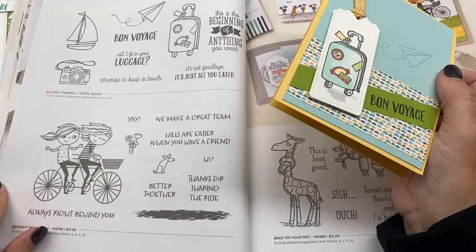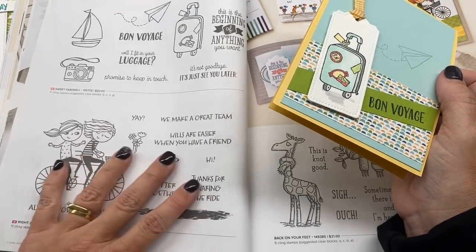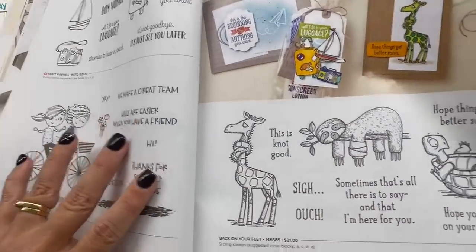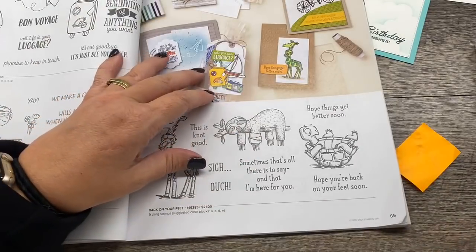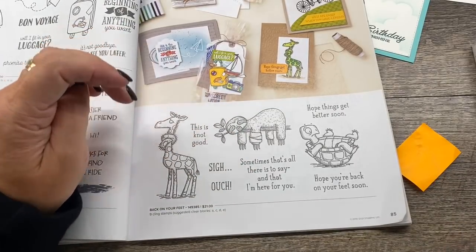Right behind you is a set that I didn't think I had, but actually it turns out I do. So we got to pull that one out and use it. I had somebody request that for my live this last week, and I was like, oh, I don't have that set. And then I was like, oh, actually, it turns out I do.